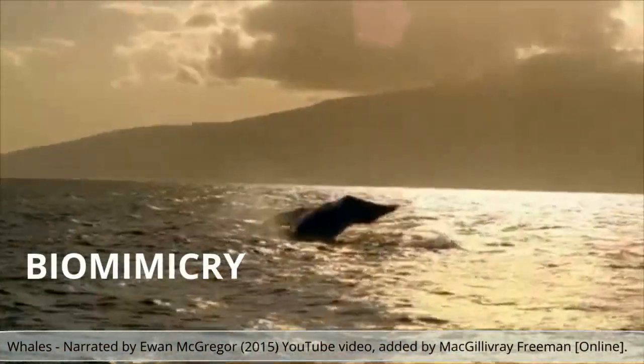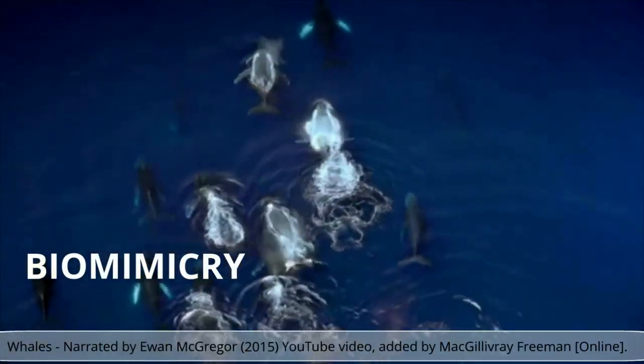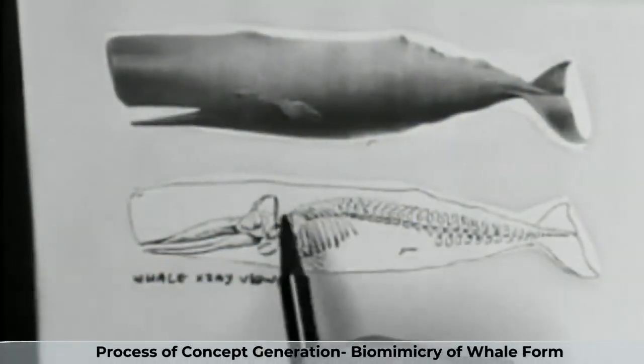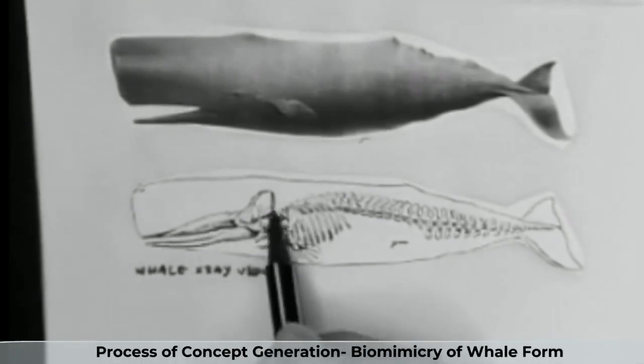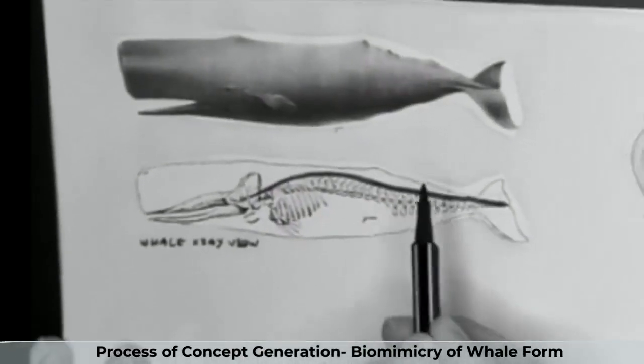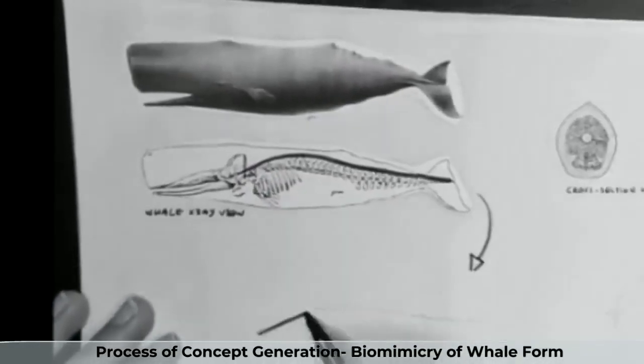Biomimicry design is a practice that learns from and mimics strategies found in nature to solve design challenges. In using the biomimicry approach, we have considered the cross-sectional views of the whale to derive our building form and modular system. By taking the form of the whale, our concept design is inspired, as seen here.